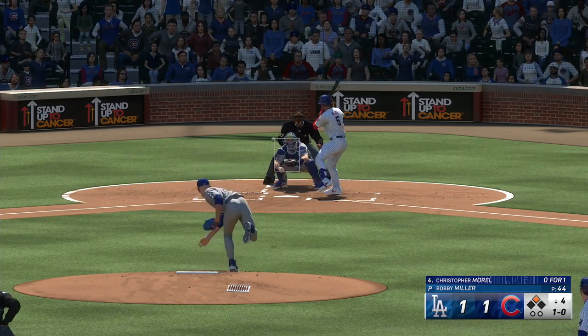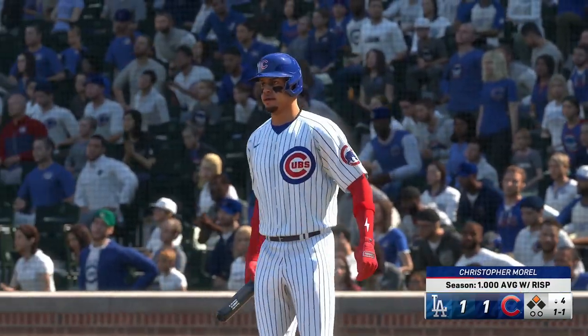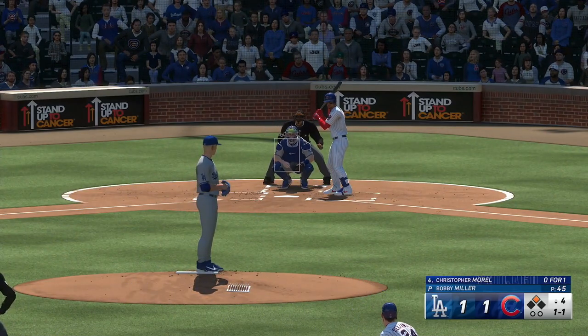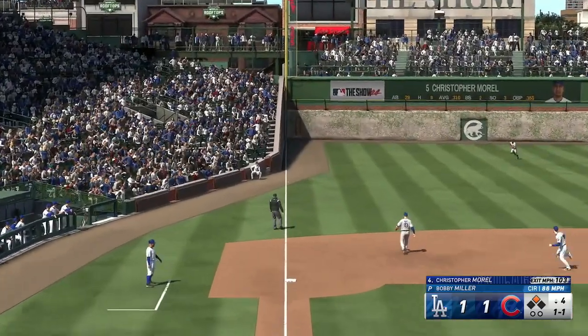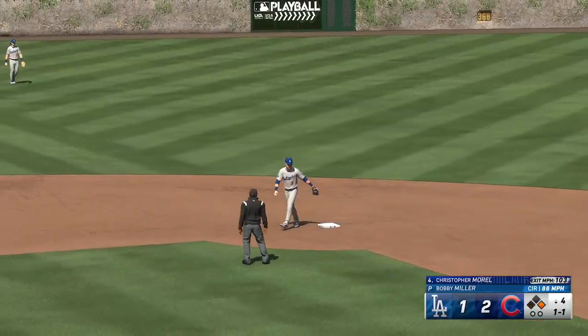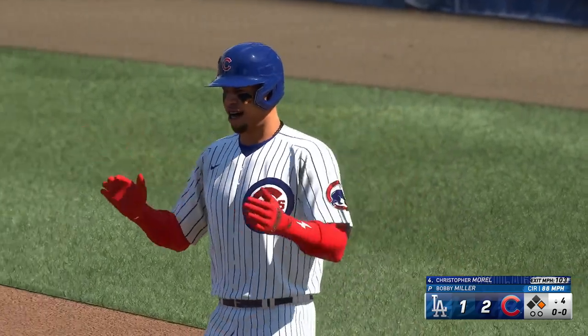Man at second. That one fouled off. The pitch. And there's a rocket into the outfield. Around third, he will score, and the Cubs take the lead. It's 2-1. Puts a run on the board and picks up an RBI.